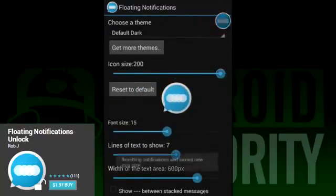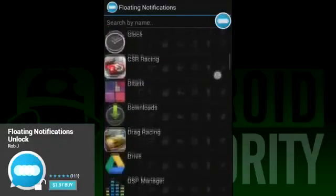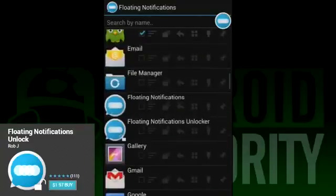Any app that sends notifications can become a floating notification, and instead of dealing with them as you normally would, you can take care of them directly from anywhere. This can be great if you're in a hurry, you don't want to leave an app, or you just like floating notifications.